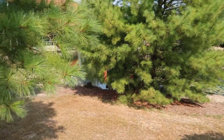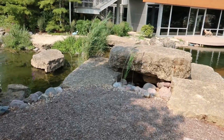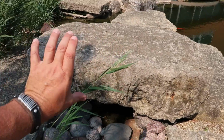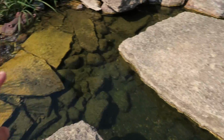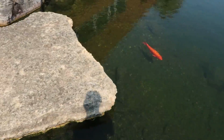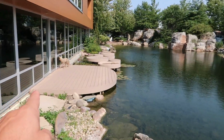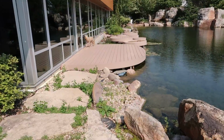Walk here past the pine trees. These are giant boulders. Every one of these rocks was brought in from the Ozarks. So this is big limestone rock ledges that we just kind of counterbalanced on here. Like I said, these two ponds are connected, but look at the water quality that you get with wetland filtration. You know, it's just incredible. And then we walk up here. I really love these stepping areas that we designed and put in.